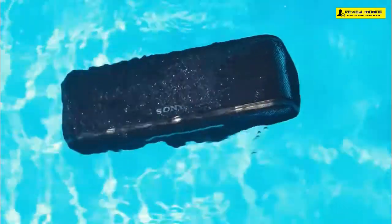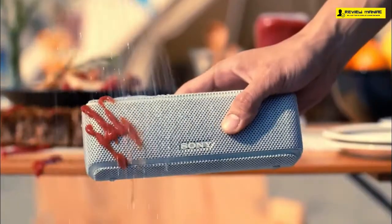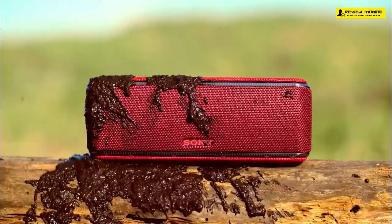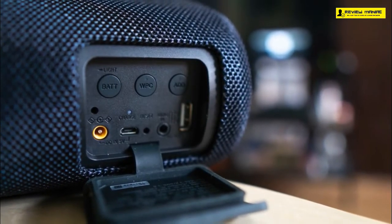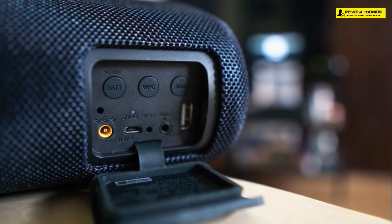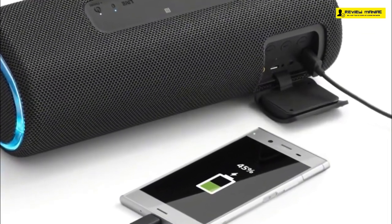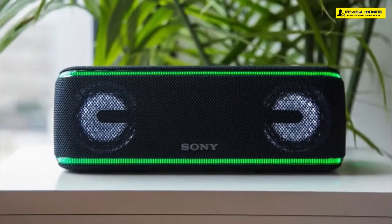The Sony SRS XB41 is rated IP67 for dust and water resistance, and a flap protects the inputs at the back with a rubber gasket. There is a micro USB port and a DC input, both of which can be used to charge the speaker, although the latter option is much quicker. Additionally, there is a 3.5mm socket and a USB port through which you can use the speaker to charge your smartphone. The battery life is rated for up to 24 hours, which really impressed us.